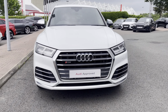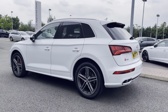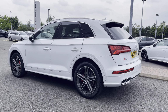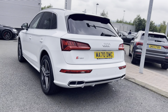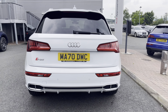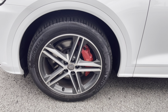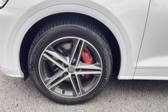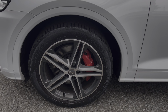It comes dressed in the Glacier White, sure to turn heads when on the road. The privacy glass to the rear adds an air of mystery, and at the time of this recording, the car has done 17,855 miles. Rolling on 20-inch alloy wheels with a 5 twin star spoke design, with red brake calipers adding a pop of colour, making a bold statement with every turn.